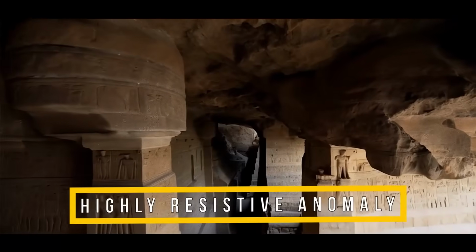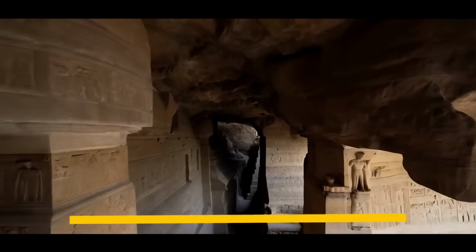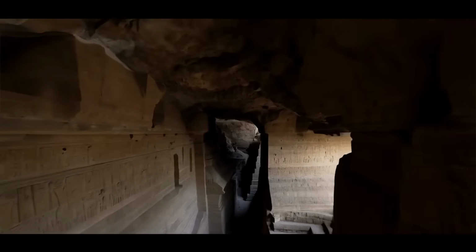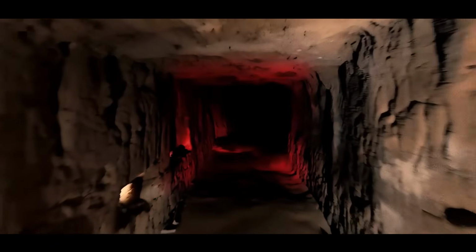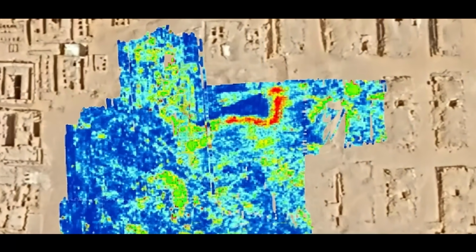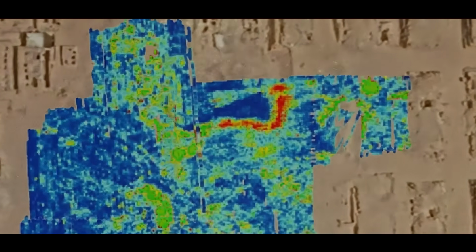They called it a highly resistive anomaly, which means it's dense and solid, likely made of stone, sand, or even metal. And still, no one has a clue what's inside it. Now, it's clear that humans made the L shape. It wasn't formed by nature. And the shallower structure might have been an entrance to whatever is hidden below.